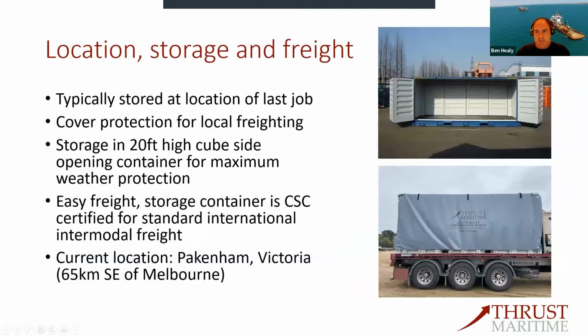Typically we'll store it at the location of its last job. And we designed it so that it could fit inside a 20-foot high-cube container for maximum weather protection, but we've also made a tarpaulin for it. Essentially, we wanted to make it easy to go on a standard shipping container anywhere around the world.